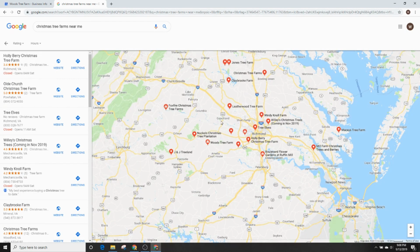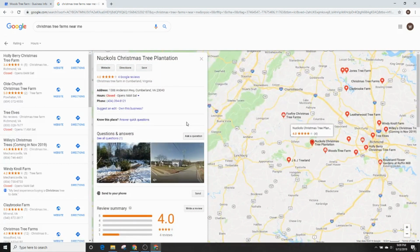So I mentioned in the beginning how this whole Google My Business platform is really overlooked by business owners. Here's a good example. The nearest Christmas tree farm to my farm, they've been around forever. They have a great reputation and everything, but they've never populated their listing. So they don't have any photos except what's available from Google Street View. And I know that they've never done anything with this because this link still shows up.